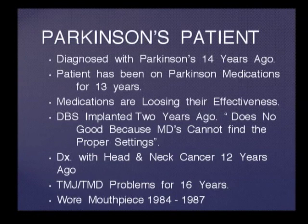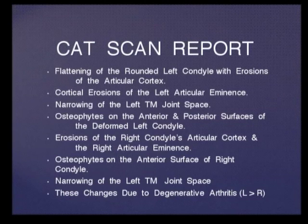To complicate matters further, she was diagnosed with head and neck cancer 12 years ago. She was diagnosed and treated for TMJ problems 16 years ago and wore a mouthpiece for 3 years. We always take a CAT scan report on these patients. Always, always, always. And I've never seen a Parkinson's patient that did not have TM joint pathology.